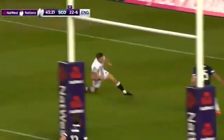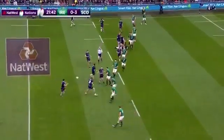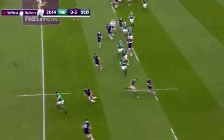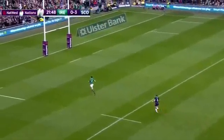The Saracens man sliced through the flat-footed defence with ease. Peter Horn's ambitious pass wide was intercepted by Jacob Stockdale, in circumstances very similar to his late try against Wales, and the Ulsterman raced away for the 1st try of the match.